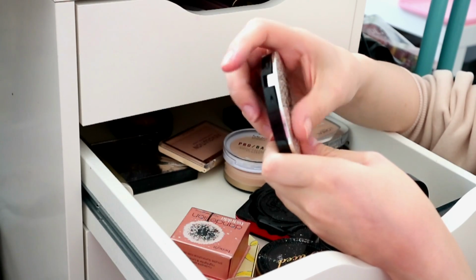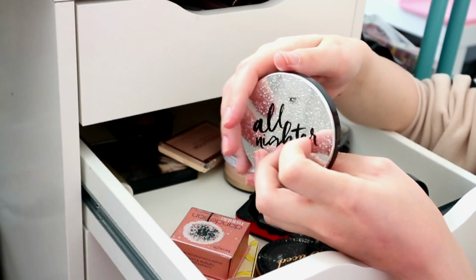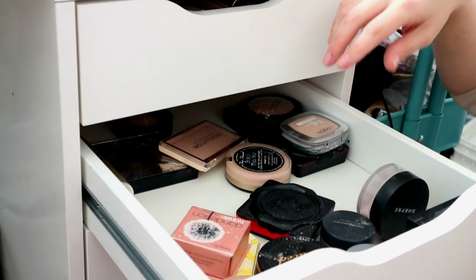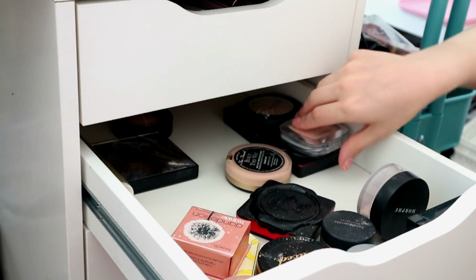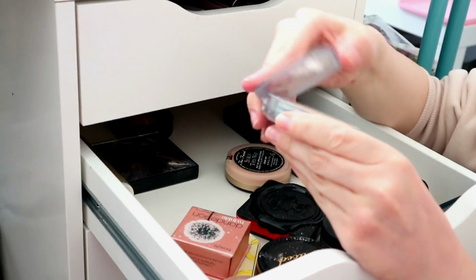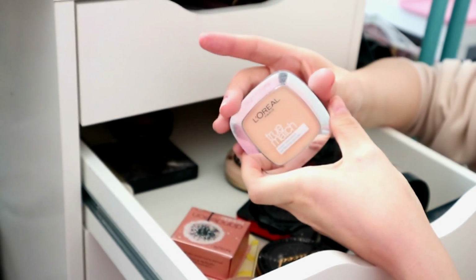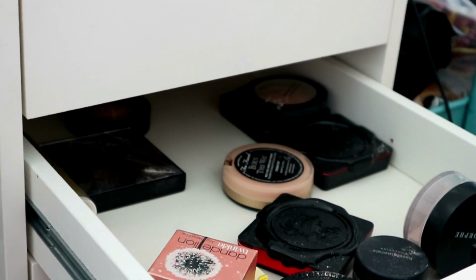I love the packaging and I like the thought of a powder that helps, like a waterproof, long-lasting powder, so that can stay. Another NYX Pro Base, that can go. This Makeup Revolution one can go. L'Oreal True Match. I might as well keep that for old time's sake. Let me bring you in a bit. Okay.